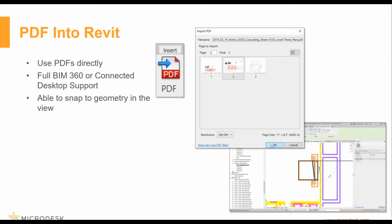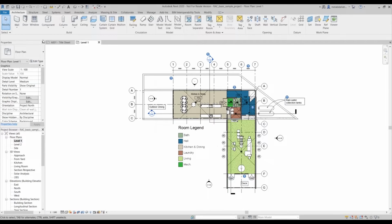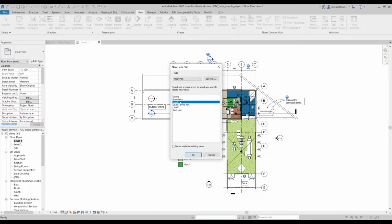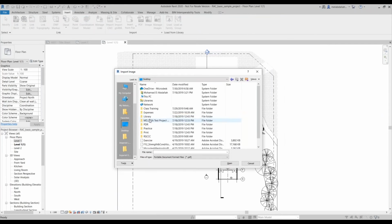I'm going to be shifting to Revit to demonstrate that. I have the sample project that Autodesk provides. If I open, say, level 1, let's create a new floor plan from level 1 also. And let's insert PDF. The dialog box is on my other screen. Let me drag it here. If I go to desktop.